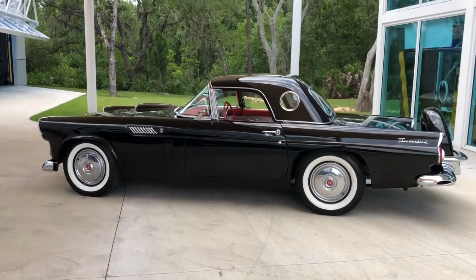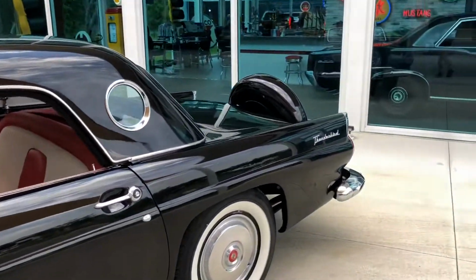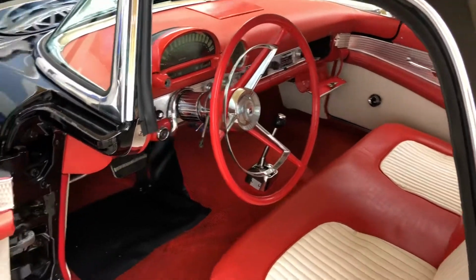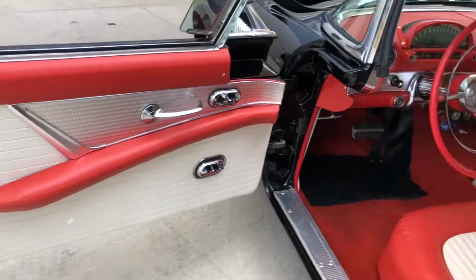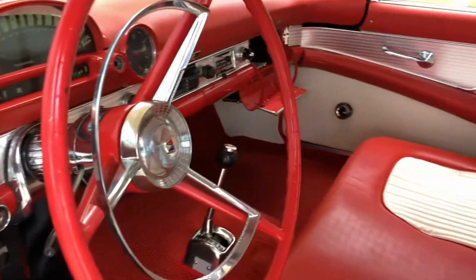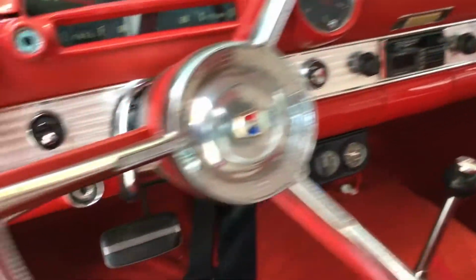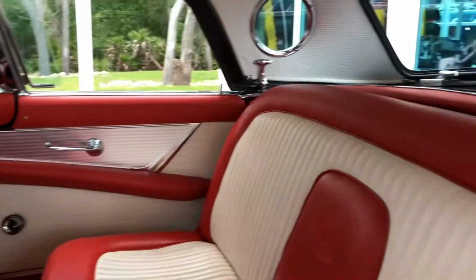So I'm just doing a quick little walk around for you so you can see this car in real time, check out the exterior, interior, and then next I will follow it up with a short video of the engine bay while the engine is running. But check that out, you got the red and the white. Looks like they updated the stereo a little bit there. Super, super clean.